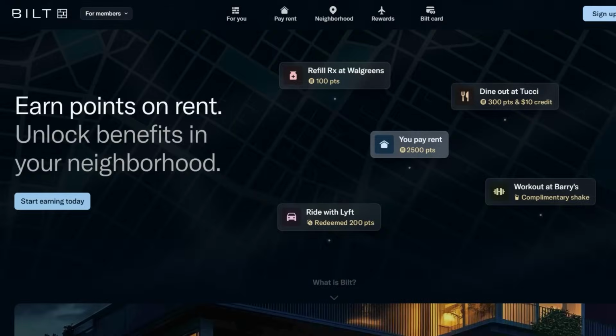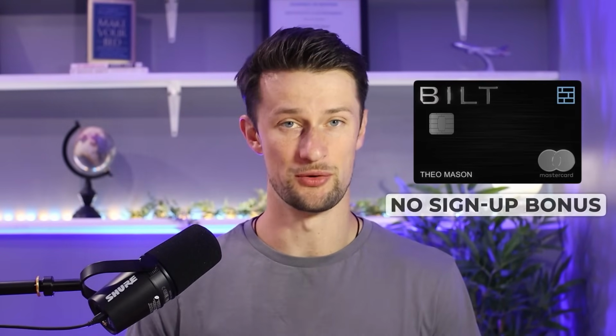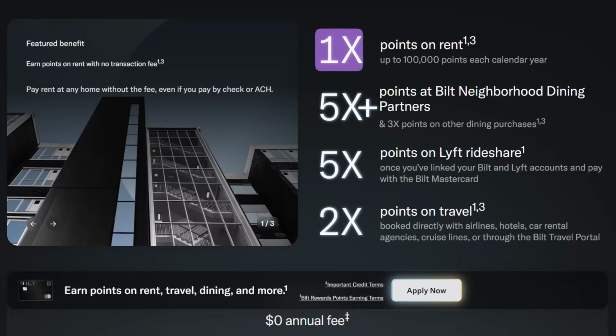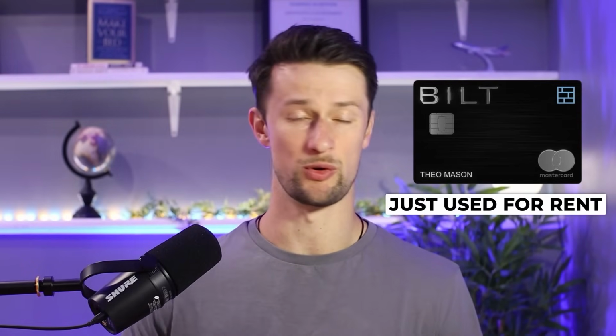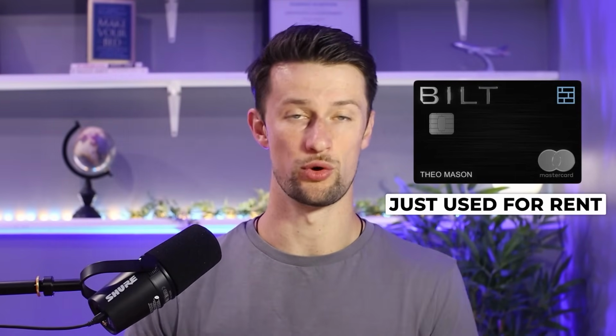What about Bilt Rewards points? Bilt's kind of in its own little bubble. It's relatively newer, so it's still growing a transfer partner list, and it solves one very specific problem. First things first, the Bilt card offers no sign-up bonus, and it only offers 1x back on rent payments. While it does have a few other earning categories, most times this card is just used for rent and meeting the minimum requirements, able to get points for your rent spend.